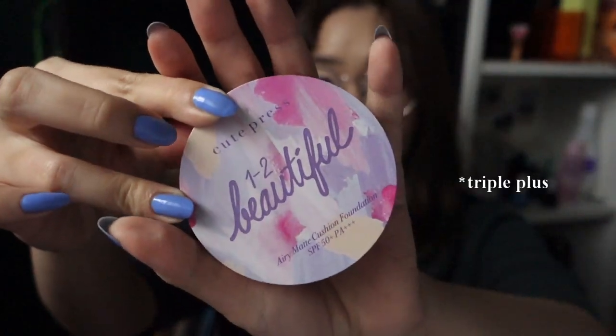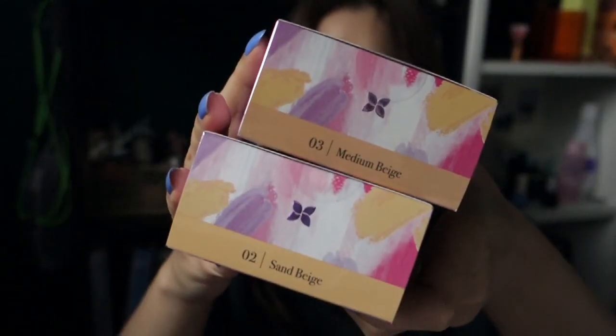And if you do not know what I'm talking about, basically cutepress, which is a Thai beauty brand that also sells in Watsons in Singapore, recently sent my way one of their newer foundations, if I'm not wrong, their cushions, which is the cutepress 1-2 Beautiful Airy Matte Cushion Foundation with SPF 50+, PA quadruple plus. They actually sent me all of their shades, which actually isn't that diverse, it's just 3 shades. So I've been using the lightest shade, which is light beige number 1, and then there's also sand beige and medium beige number 2 and number 3.